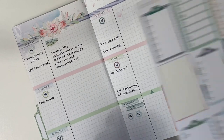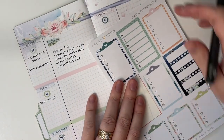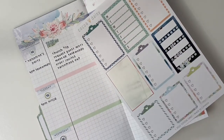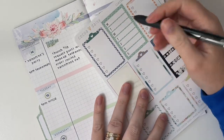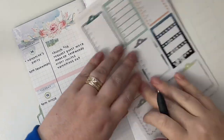And then I do what I call a weekly reset each weekend, which is usually Friday and Saturday, just to get my stuff at home ready for a smooth week. So I'm gonna use one of these clipboard stickers, again from the Classic Planner Sticker Kit, list out those items and put that down on my weekly view.